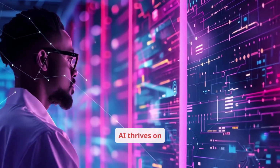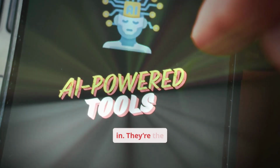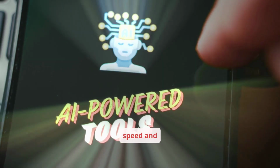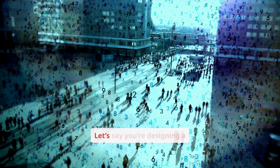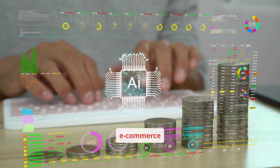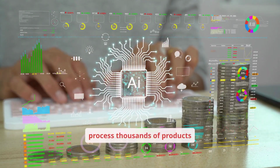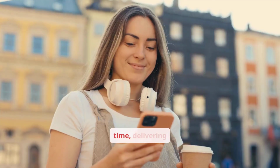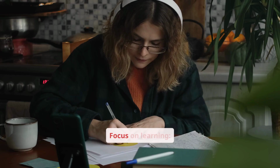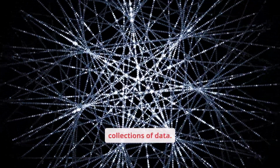AI thrives on efficiency, and that's where data structures and algorithms come in. They're the tools that allow you to optimize your AI systems for speed and scalability. Let's say you're designing a recommendation system for an e-commerce platform. Efficient algorithms enable your AI to process thousands of products and user preferences in real time, delivering personalized suggestions in milliseconds. Focus on learning lists and arrays for handling collections of data.